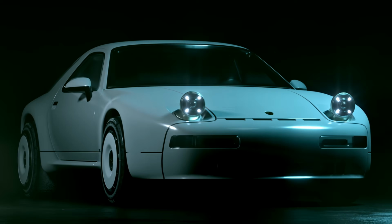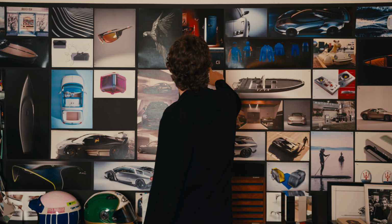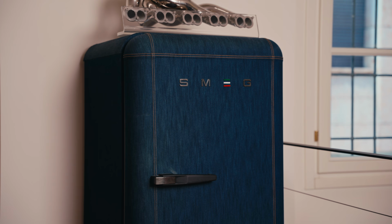Not many people know a fun fact: even though our culture is automotive and we dedicate most of our professional work to that specific field, our first project was actually a fridge, but made of denim.